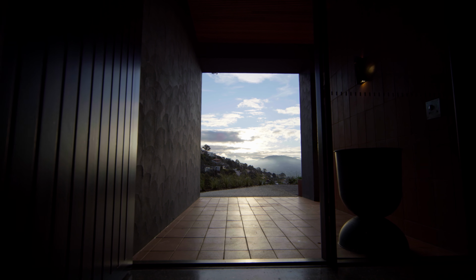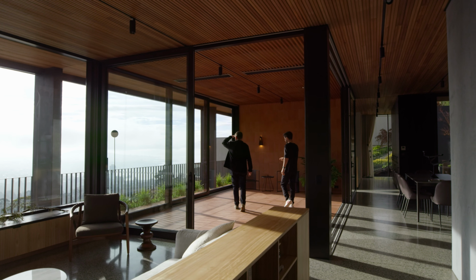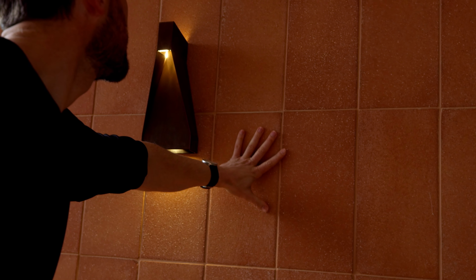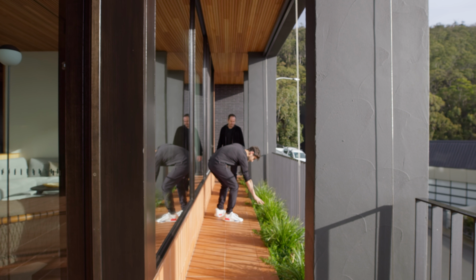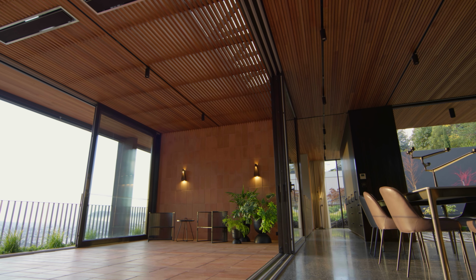Probably my favourite part of the house is the upstairs terracotta courtyard. It's wonderful to see it used on the floor and up onto the wall with these terrific wall lights hanging off it. The colours, the textures, the materials and the design overall is just fantastic. The rustic nature of the terracotta tiles just adds another level of character and narrative to the project, where it could be just all smooth surfaces and be a bit plain and boring. This actually gives it a bit of personality.